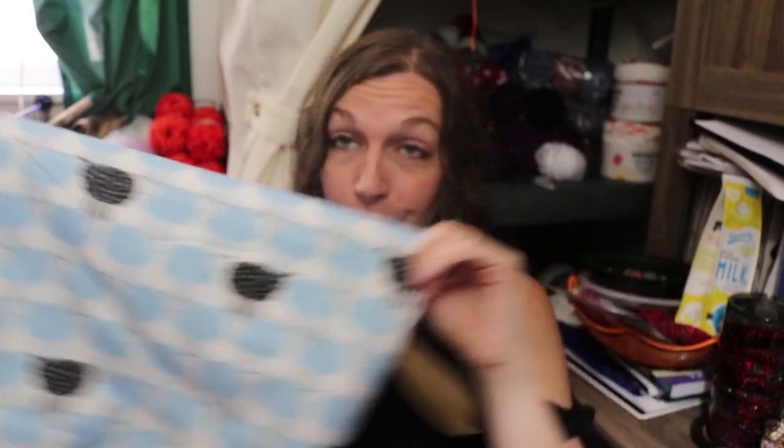And this fabric, with me being the weird one always, makes me super happy because it has black sheep on it. And the black sheep, if you're not familiar with the colloquial term, is usually the weird odd one out in the group. So, I am a misfit. This bag makes me happy.